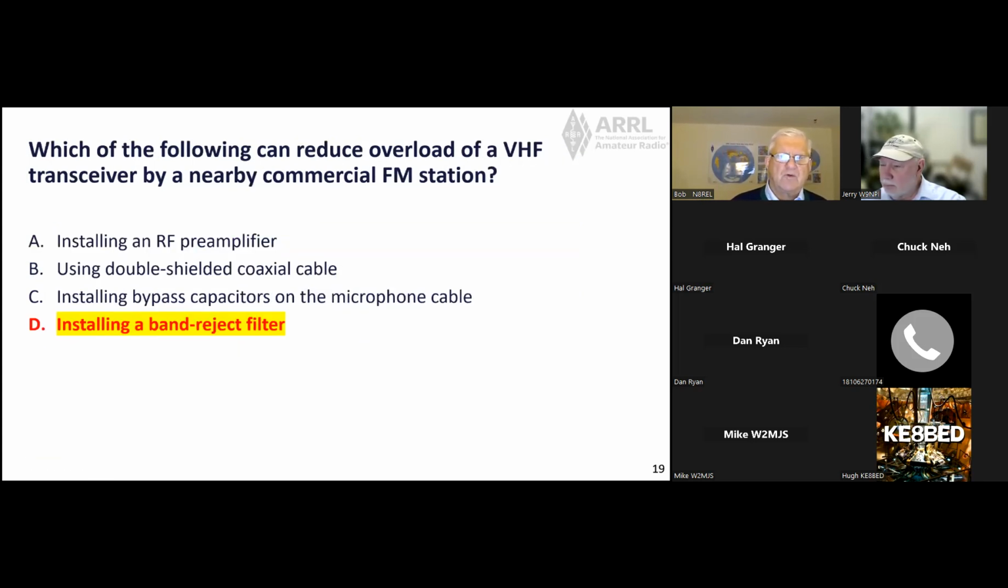Okay, which of the following can reduce overload of a VHF transceiver by a nearby commercial FM station? Okay, and this is by installing a band reject filter. When we're talking about a commercial FM station, we're talking about a station that's going to be at a single frequency or a single range of frequencies and is going to stay there. So you can have a filter that can specifically reject, can specifically block that frequency or the range of frequencies in that area.